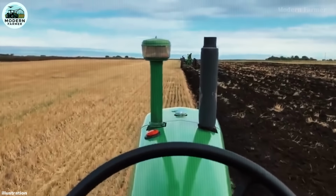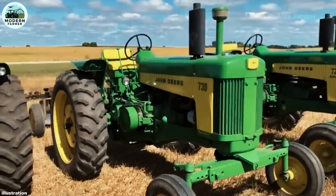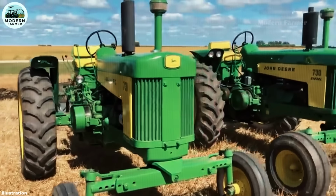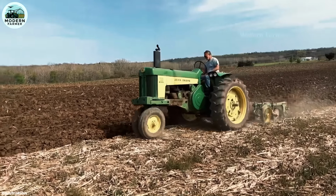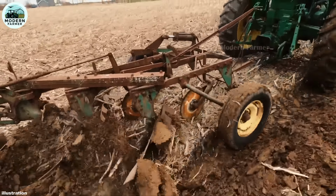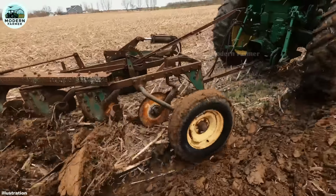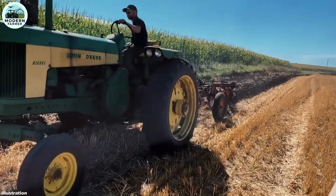On the Nebraska Tractor Test belt test at maximum power, the 730 diesel is listed at about 56.66 horsepower, using roughly 3.2 gallons per hour. That works out to around 17.71 horsepower per gallon. For a diesel tractor from the 1950s, that is remarkable. But the 730 is more than a number.